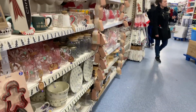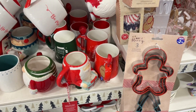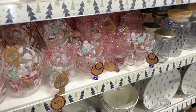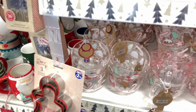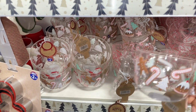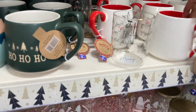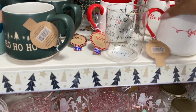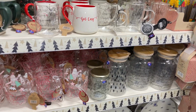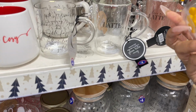And I've got cookie cutters, and these are the Christmas cookie cutters. These are sweet. I like these, £4. These are nice. But like I said again, I've got too many, so I am not getting anything. I'm just looking and then just coming in actually for my gold Christmas baubles to finish off the way I've done the tree.